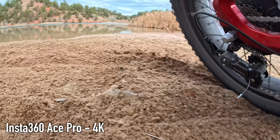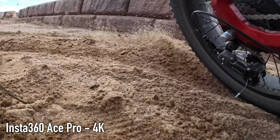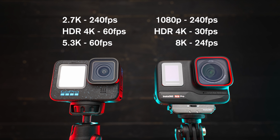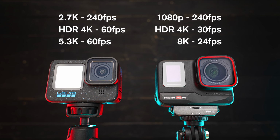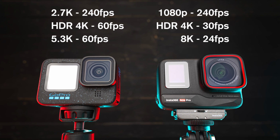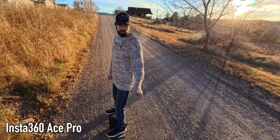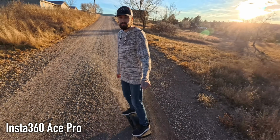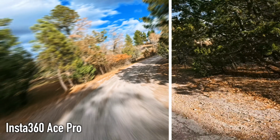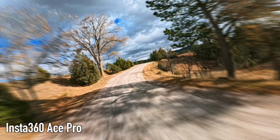Both of these cameras can shoot 4K 120, which is the best resolution to frame rate combo on both cameras. However, the GoPro has a slight edge over the Insta360 in certain resolutions, like 5.3K 60 versus the Insta360's 8K at 24 FPS. The Insta360 does have a lot going for it on the software side of things, with the ability to erase the selfie stick or add these crazy AI effects. My favorite one is this motion blur effect that makes everything look like it's moving way faster and would be perfect to add to any sort of FPV drone shots.